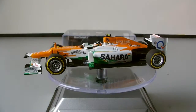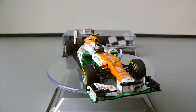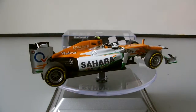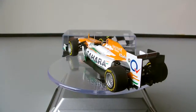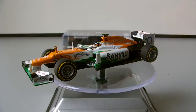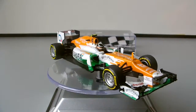Now, I've been bought this one as a gift, from my girlfriend. She bought me this gift, and she knows that I really like Force India, and she also knows that I like Hulkenberg, so it's very good. She got me the Hulkenberg one, and I'm quite happy that she got me this one. I did sort of ask if I was going to have one, to get the Hulkenberg one, because he's back at the team, so that's basically why I've got this one.